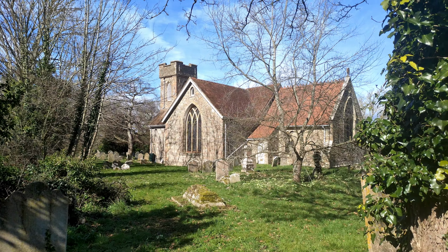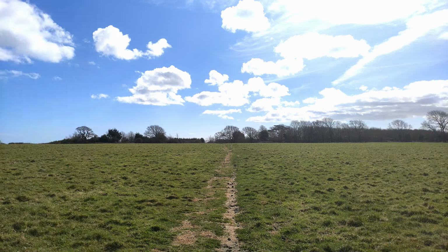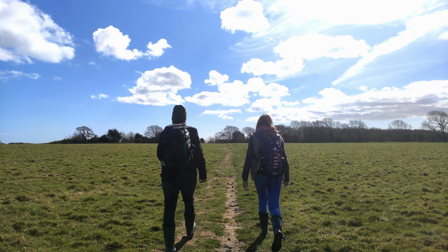After the old church, St Helens Church was built about a mile inland in 1717 and was rebuilt in 1831, with a new chancel being erected in 1862.